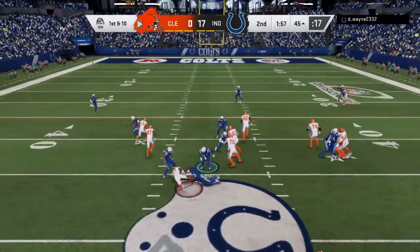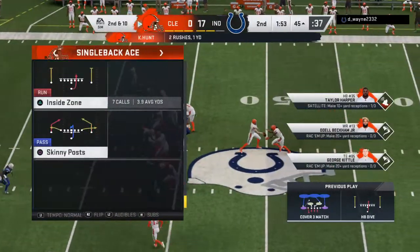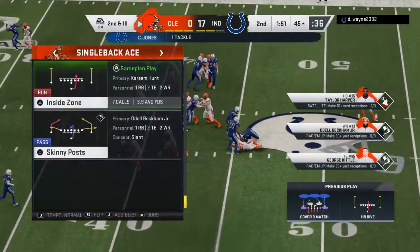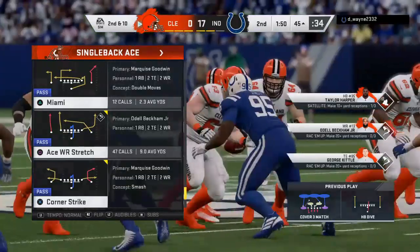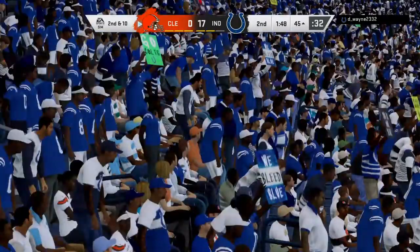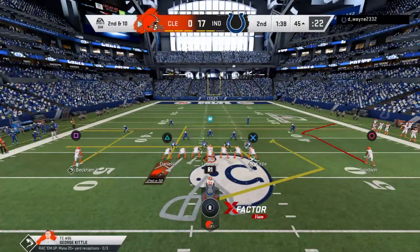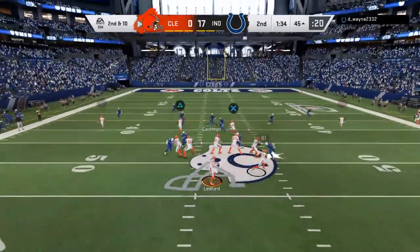On first down, they'll run with Hunt. And running room scarce here. He's going to be stopped in his tracks at the line of scrimmage. No gain on the play there. Second down. Officially nothing on that last run. They'll try again, second and 10.